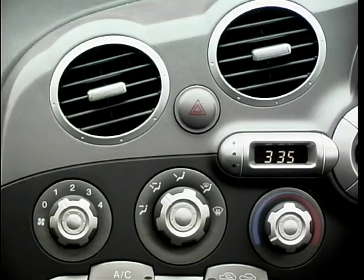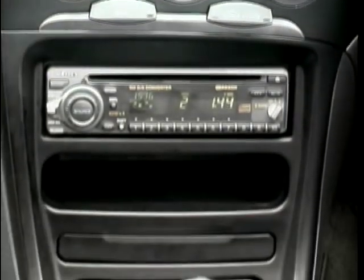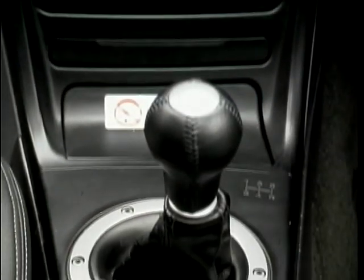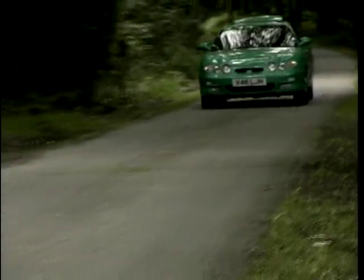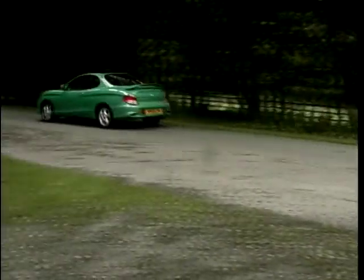Now, Hyundai have done away with the black plastic and put silver in its place, which really isn't that bad. The dials are clearly visible and in keeping with the car's sporty image. Hyundai say they've only made a few mechanical alterations to improve drivability and refinement.